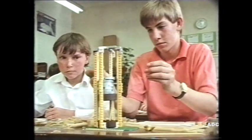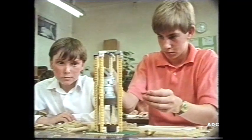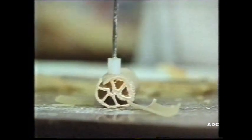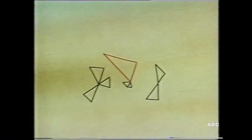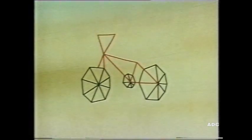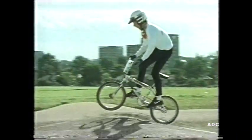Macaroni is strong because tubes are strong shapes. Tubes don't break easily. But although tubes are strong, they're even stronger with triangles inside. Triangles are strong shapes. And because they're strong shapes, you can build lots of different things from triangles. What else can you think of that's made of triangles?